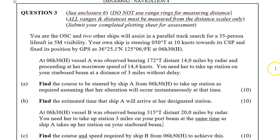It's been a while since we've uploaded a video on this channel, and we're carrying on with some navigation, carrying on where we left off. And in this video we're going to have a look at a question from a past exam paper for a rendezvous situation. So in this question we can have a look at the question here.